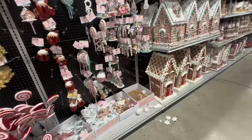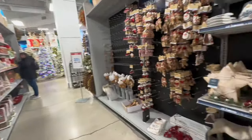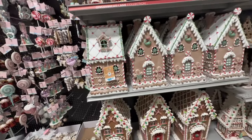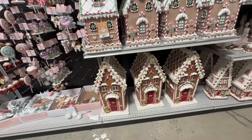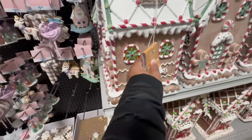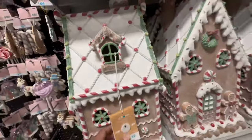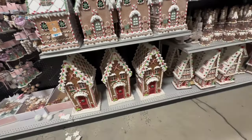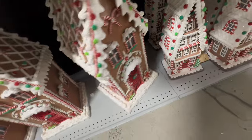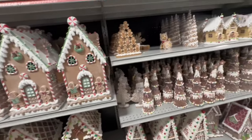Let's see. I'm just going to let you guys look for a little. Maybe I should shut up a little. I talk too much. These houses, oh my goodness, adorbs. These are $89.99. And they have lights. Pretty big. I'm sure these cost more, but I don't see the price on these, because they're bigger than those up there.